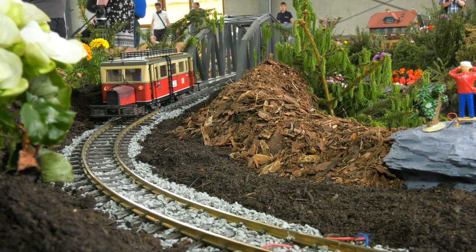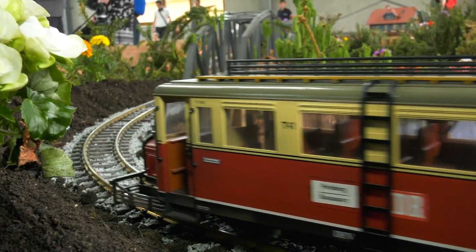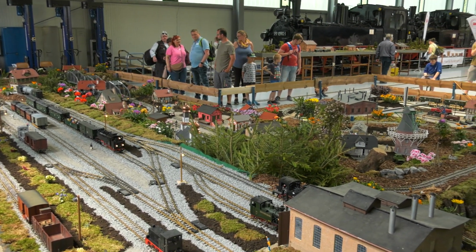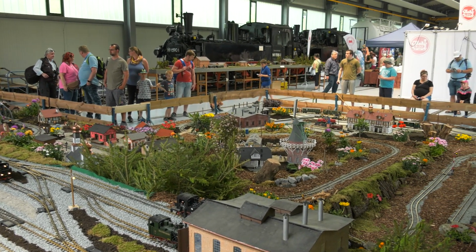Our layouts are one of a kind. That is what makes them so special. We are thus able to adapt to the organizer and realize the specified dimensions, such as the L shape here on this layout. The basic theme we have here is 750 mm narrow gauge from Saxony.